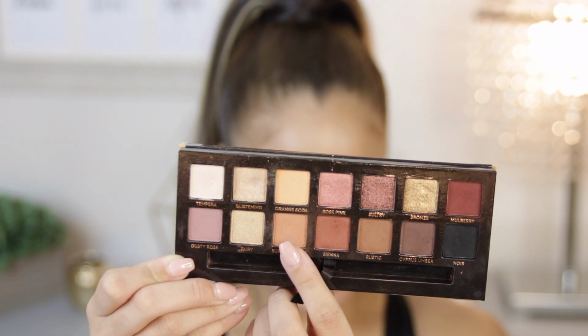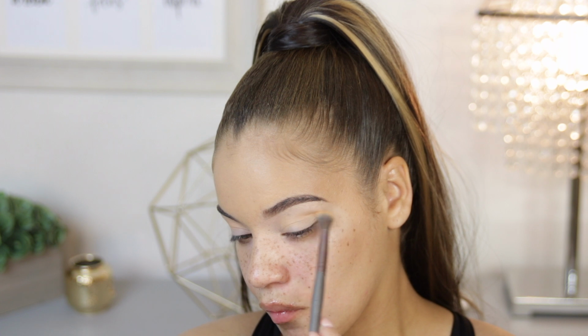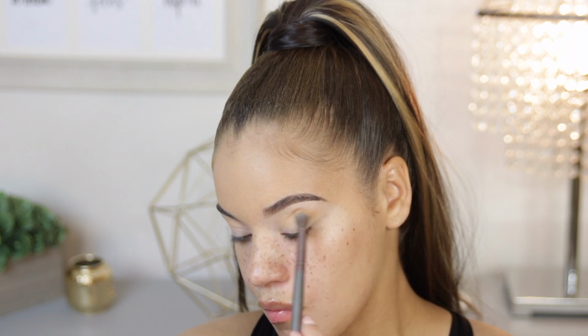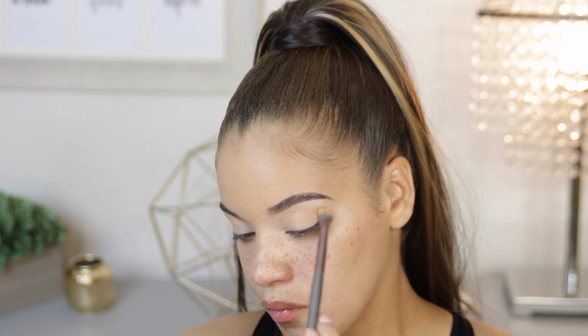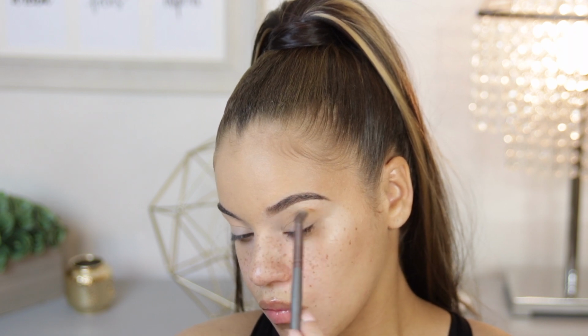Alright, so next up I'm going to grab this shade from the palette, and I'm just going to apply that to my crease in windshield wiper motions with just a fluffy blending brush. And this is going to require little to no real precision here. It's literally just going to go in my crease in the most sloppy motion I could possibly put it on.